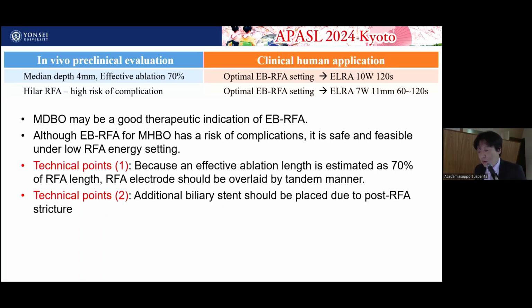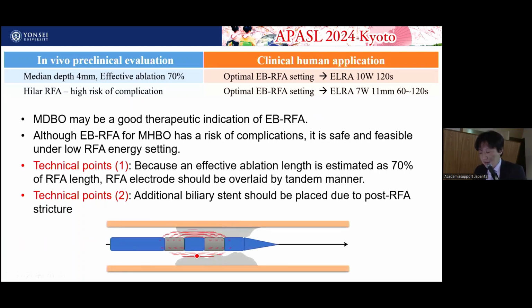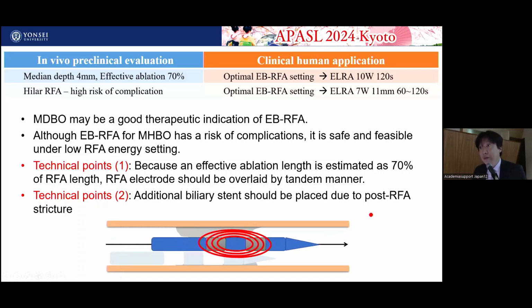First, because effective ablation length is estimated as 70% of RFA catheter length, the RFA electrode should be overlaid in a tandem manner like this. Second technical point, additional biliary stenting should be placed due to post-RFA stricture.